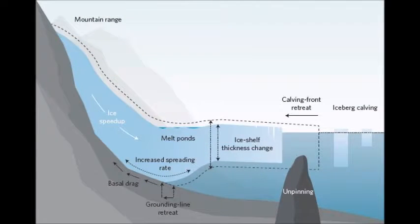The presence of a grounded ice shelf can create a backward pressure, blocking the downward flow of inland ice masses. Now, when the grounded glacier breaks away, the pressure on the inland glaciers or feeder glaciers is removed, and they are able to begin a rapid descent into the ocean. In the Antarctic Peninsula, ice shelf thinning or collapse can increase inland glacier flow rates by up to 8 times.